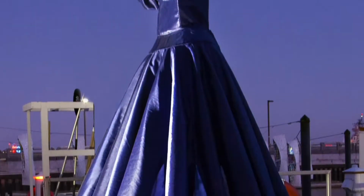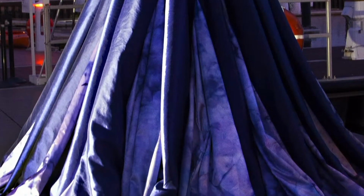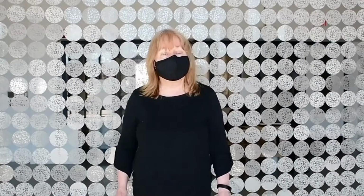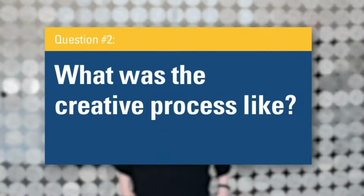For this I did a large bodiless dress and collaborated with another person who did sound and a video piece to go with it. This piece was about the rising water levels. It was 9 feet tall. It represented the amount of water that was going to be in that area in a number of years.